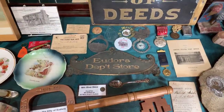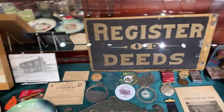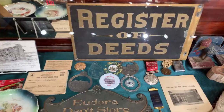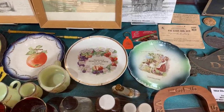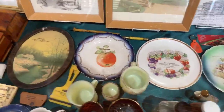Eudora Depot sign store, some Christmas ornaments of Eudora businesses. That register of deeds is from the courthouse from when Sue Newstifter was the register of deeds. She was nice enough to give that to us. And we have a lot of other Eudora souvenirs, I would say, things that you could buy in stores here, mostly in the mid-20th century.